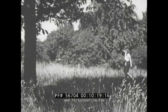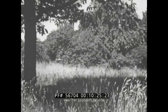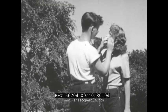Now they are moving from right to left. Thus, our subjects have made what we call a change of screen direction. It is now a right to left screen direction because the hikers are coming from the right side of the picture and moving to the left.